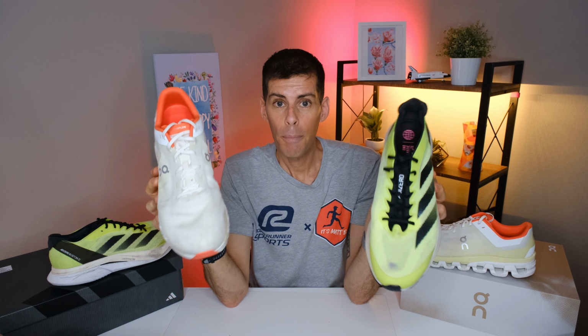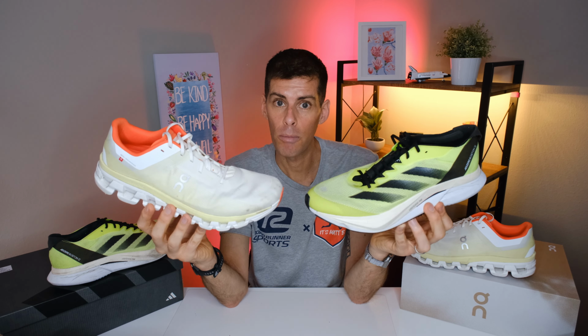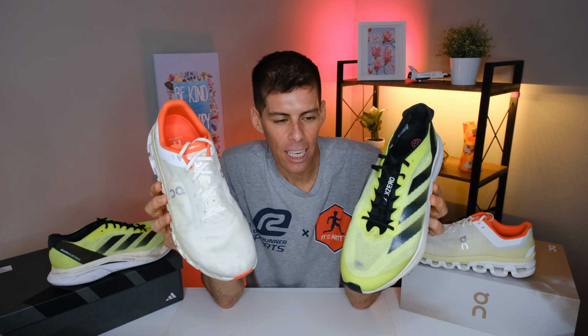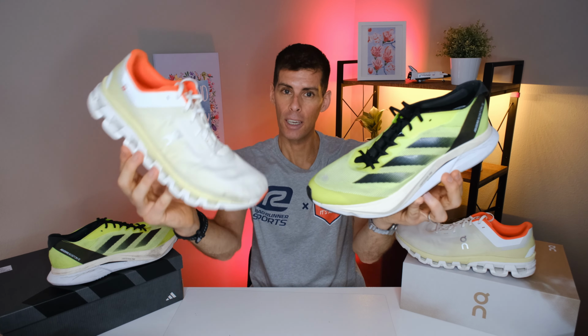But for now, for two Uptempo daily trainers that are exactly the same price, that have a very similar drop, they're comparable in a lot of ways. So you really have to get into the details, start digging around at the small elements to see what you prefer. Guys, it's Matt B. This has been my review of the Adidas Boston 12 versus the On Cloudflow 4.